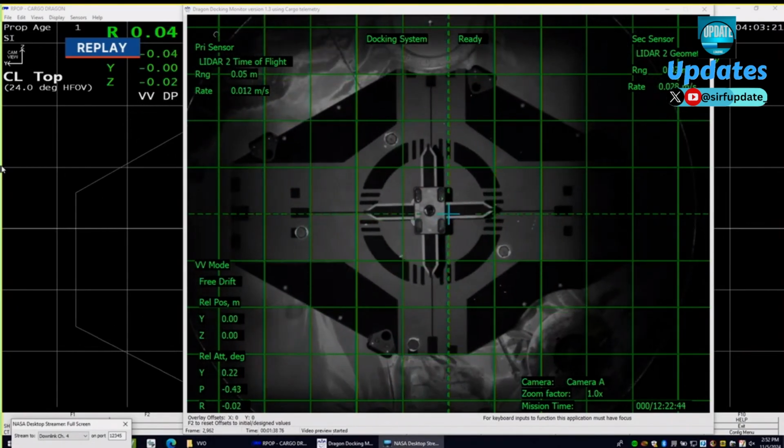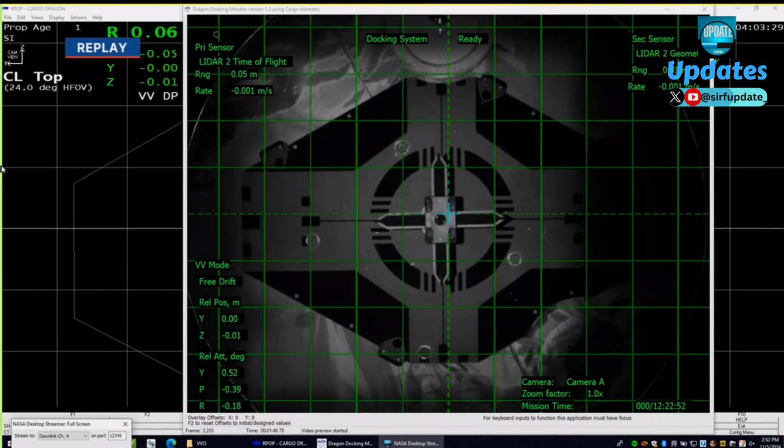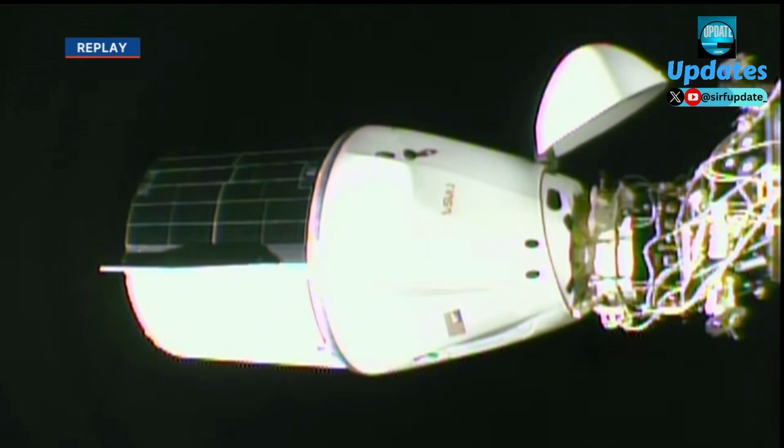SpaceX's Dragon spacecraft delivered around 3 tons of new science investigations, food, supplies, and equipment to the international crew. To give a little sampling of what was on board, the spacecraft carried hardware, including a potable water dispenser, filter, an emergency portable breathing apparatus, and other items.